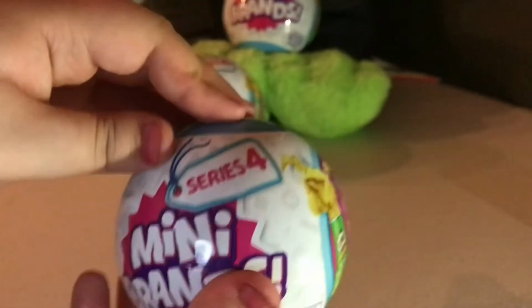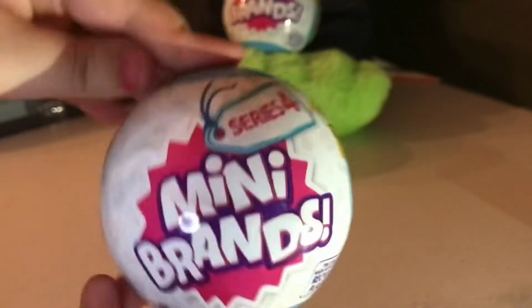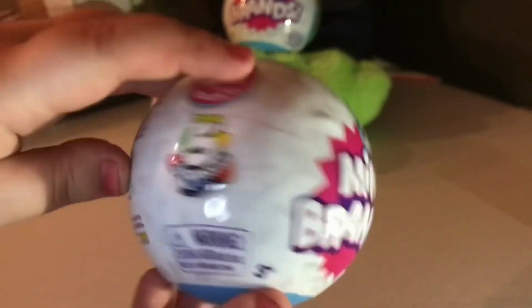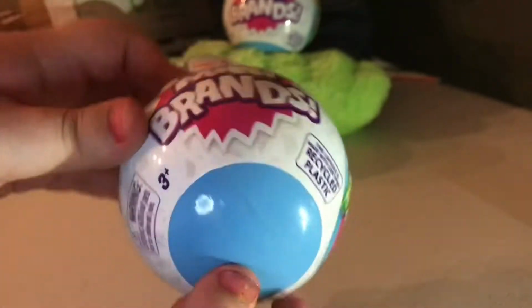I don't remember their price, so I'm going to put it up on screen right now. And there are 100 plus minis to collect. And these are from Zuru 5 Surprise.